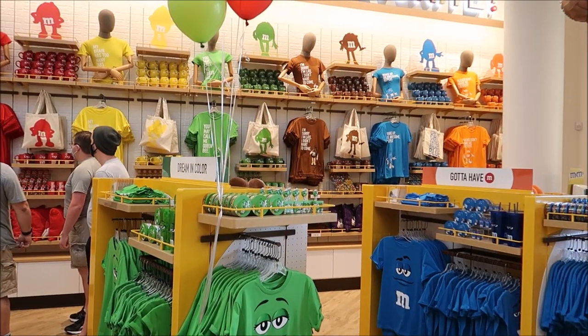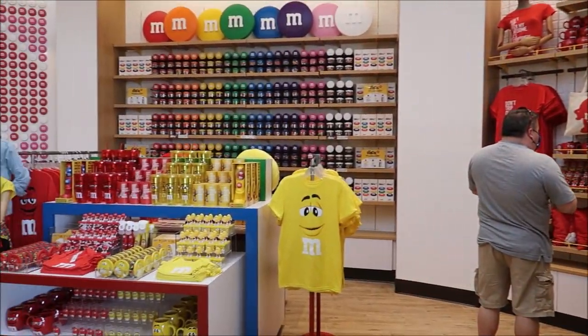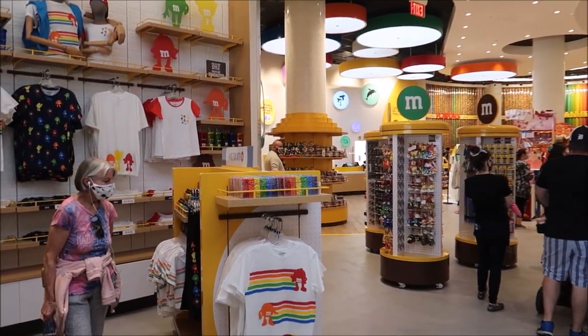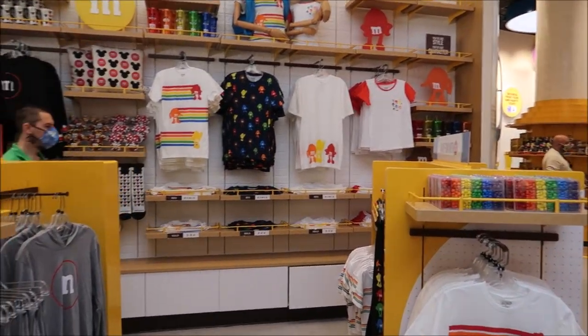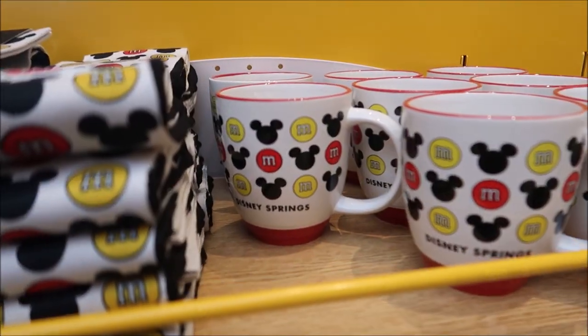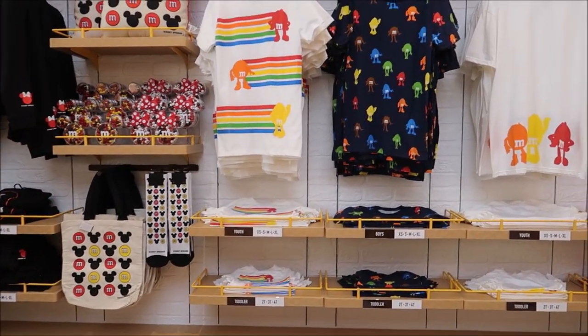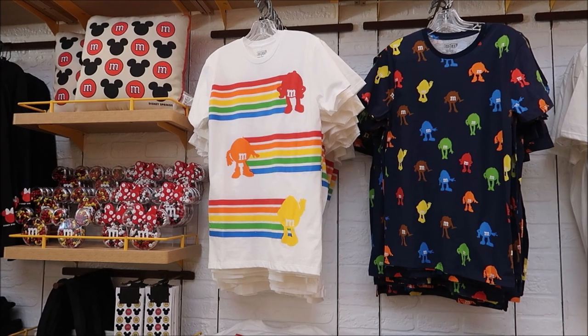They have lots of different M&M merchandise, but what they have special here is Disney Springs M&M merchandise. That's what I like, because you can get an M&M shirt anywhere, but these ones all have the Disney Springs logo on it, like the coffee mugs, they say Disney Springs right in the corner there. So this is something more that I actually like, and they worked with Disney themselves to design this. I just talked to a couple people.